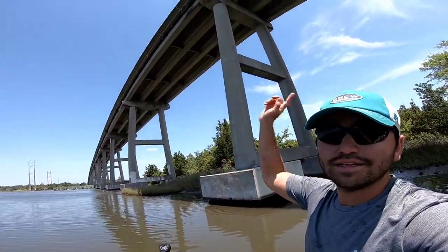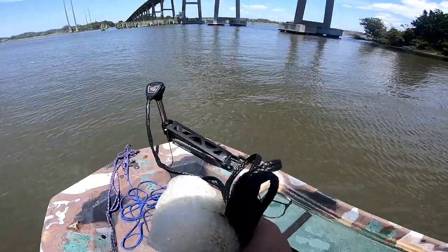Here. We are fishing Topsail Beach today, North Topsail Beach to be exact. This is the overpass. I'm gonna throw for some bait first and then see if we can catch a big red. That was it.